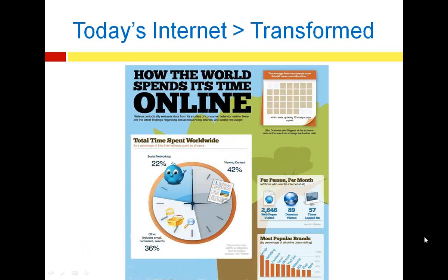So how we use the internet has fundamentally changed. Things have changed big time, and this is an infographic that talks about that. The biggest chunk here is viewing content. And that's why having a visual marketing strategy is so important. You can see another big chunk here is social networking, and all this stuff fits together. And the rest of the piece of the pie is just general online stuff. But viewing content is important.